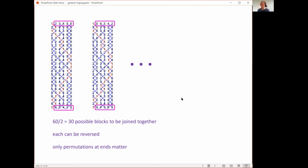So what it comes down to is you have 30 possible blocks that need to be joined together. So these are all the blocks you can get by writing this particular pattern of swapping, but starting from any even permutation with 1 at the beginning. So there are 60 of those permutations, but you divide by 2 because you have 1 of them at the beginning and 1 of them at the end. So really what it comes down to is there are 30 of these blocks to be joined together.